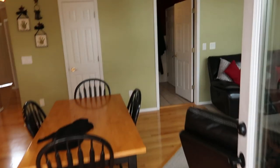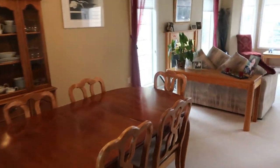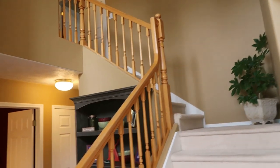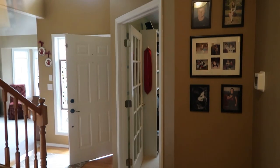I'm not gonna take you on the whole tour. There is a main level, and over here actually is dining. And there's also a downstairs. So there's an upstairs that you can access from both the front and the back of the home. And then there is a downstairs as well. So right down here. So quite a large home. So this is where I'm gonna spend the next couple of hours.